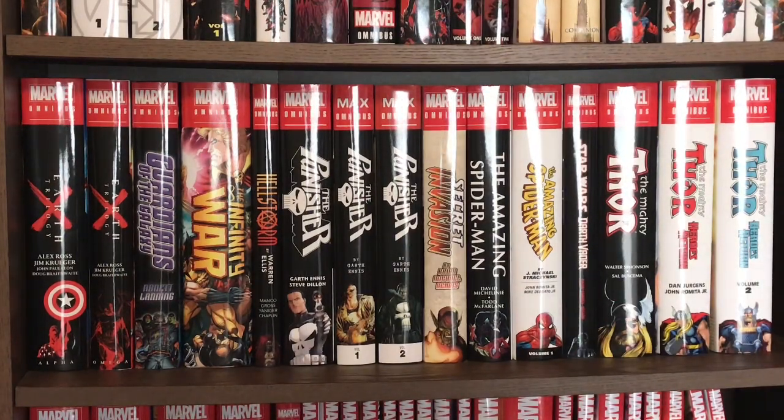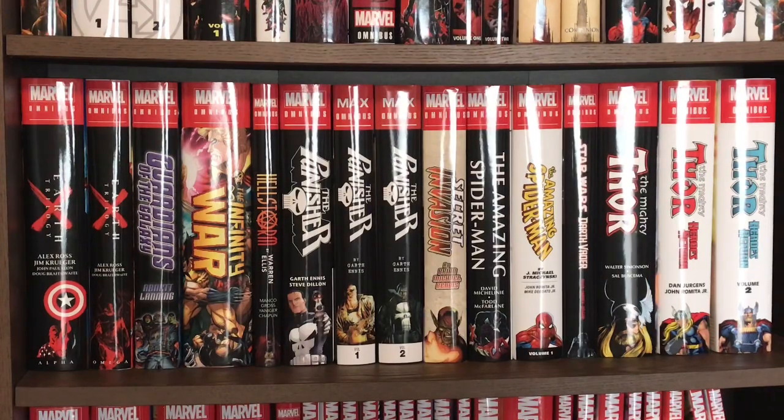Then my two Spider-Man books. I'm not a huge fan of Spider-Man. I know, blasphemy. But I do have this very classic Michelinie and McFarlane omnibus. That's the reprint. And then the Amazing Spider-Man by Straczynski. I will definitely pick up volume 2.